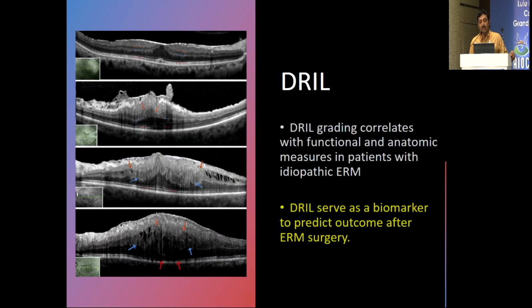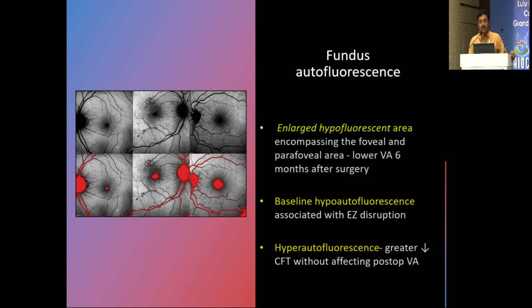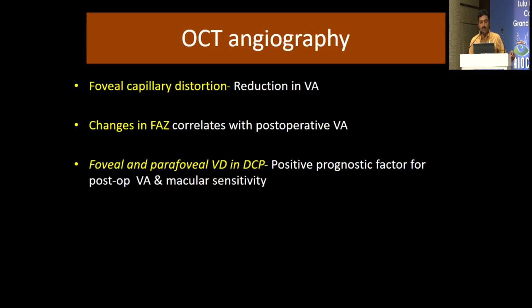Of course, like in DME and any other conditions, DRIL, that is disorganization of retinal inner layers, also serves as an important prognostic marker. The fundus autofluorescence, definitely yes. The baseline hypoautofluorescence is sometimes associated with ellipsoid disruption. With hyperautofluorescence, there is a greater decrease in central foveal thickness without affecting the postoperative visual acuity.